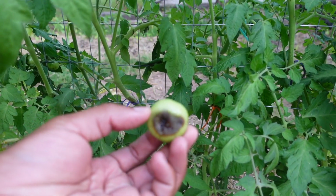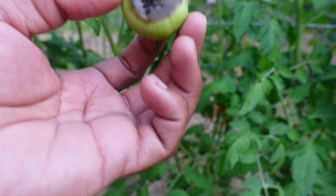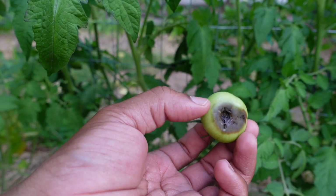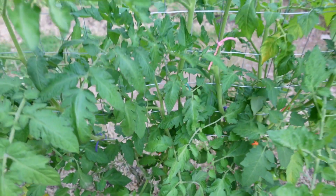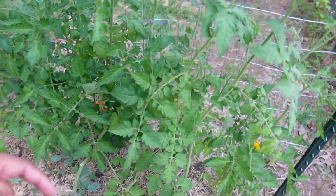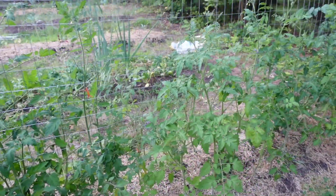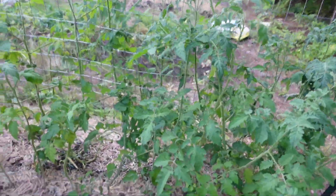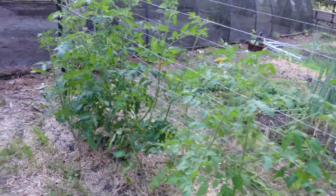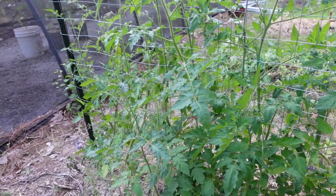And it's already showing signs of calcium deficiency. Well, the blossom end rot, which is a sign of calcium deficiency. We actually put the calcium nitrate in the soil before we actually even planted the tomatoes, but clearly that didn't really do that much for them. So we got to find a different method of providing calcium to these plants because we don't really want to deal with the end rot this year.